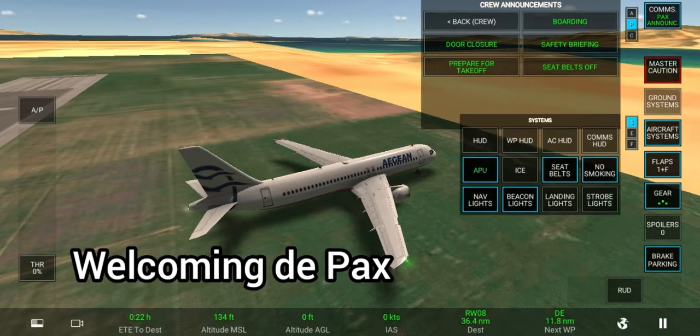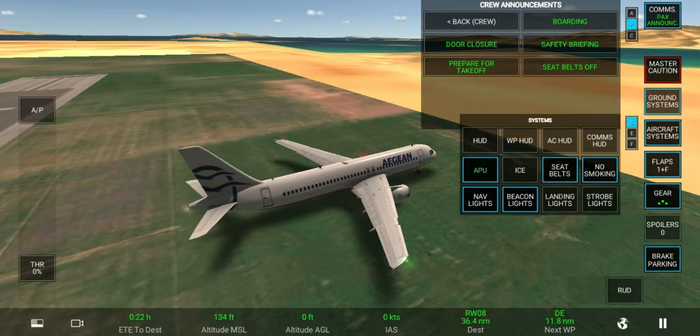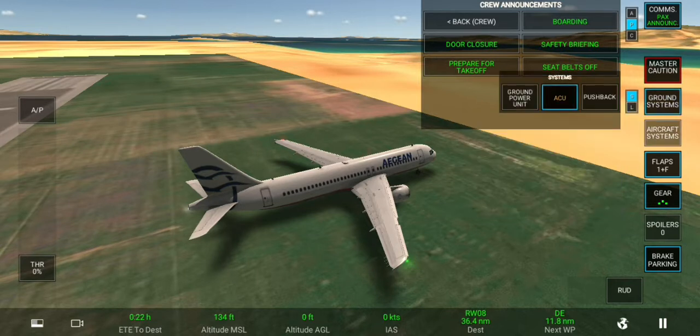Ladies and gentlemen, this is your chief flight attendant. On behalf of our captain and the entire crew, welcome aboard. At this time, make sure your seat backs and tray tables are in their full upright position and that your seat belt is correctly fastened. Also, your portable electronic devices must be set to airplane mode until an announcement is made upon arrival. Thank you.